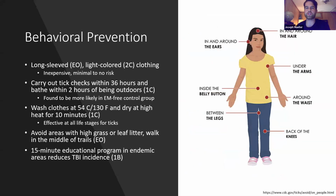So as far as prevention of tick-borne illnesses and tick bites in general, the first thing we'll talk about is behavioral prevention. The main thing you can do, based on expert opinion, is wear long sleeve clothing, and also light colored clothing to aid in the detection of ticks. This is inexpensive, has minimal to no risk.